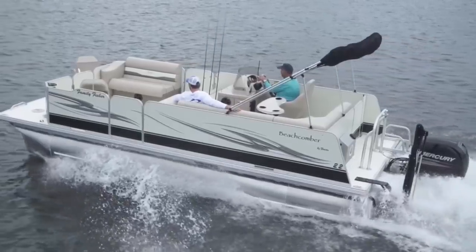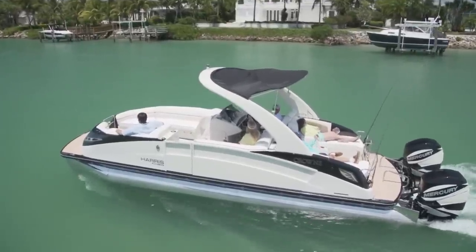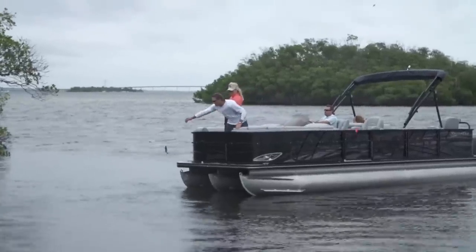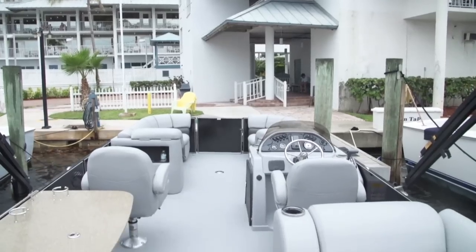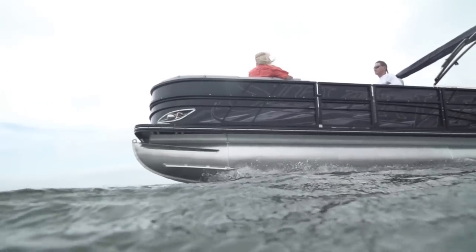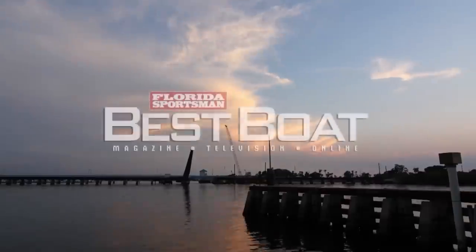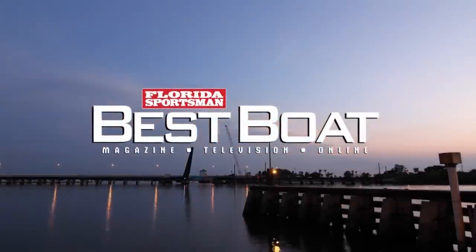We've got the Fiesta, which is smaller. We had the Harris, which was larger with twin power. But if you want the luxury of the bigger boat and the utility of the smaller boat, this middle-sized boat might be your best boat. So it makes a strong case, Dave. It really does. For a pontoon boat, this one makes a very strong case that it might be the best boat for you. Stay tuned for this week's Florida Sportsman Best Boat Seminar.